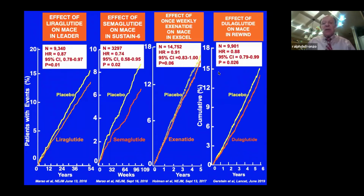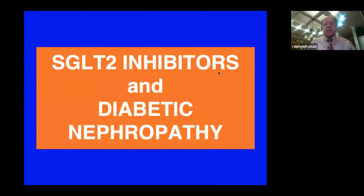Now, the important thing about dulaglutide in the REWIND study is that people who had had a previous cardiovascular event, as well as people who had risk factors without a cardiovascular event, all benefited from the MACE endpoint. So it's telling us we should be using these drugs much earlier in the natural history of type 2 diabetes, before people have a cardiovascular event.